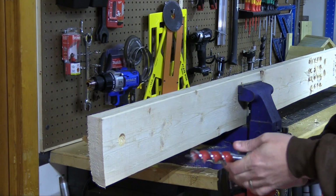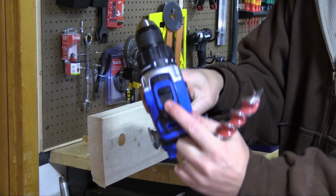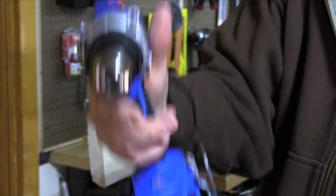So the Milwaukee had no problem blasting through it in second gear, and the Cobalt will also be in second gear. It also has a 4 amp hour pack, and it's going to be fully charged.